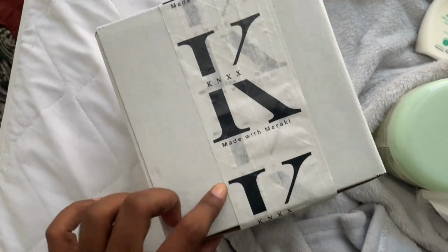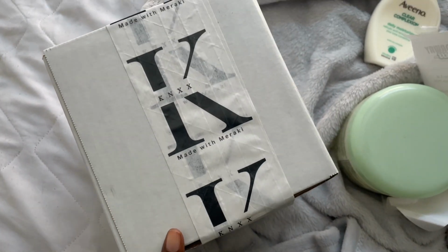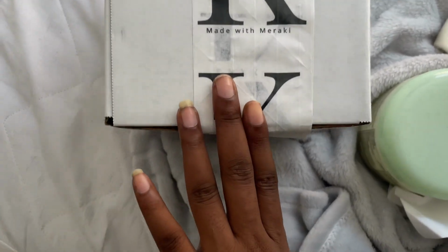Got a package from this brand a couple days ago. I'm finally gonna unbox it. I wanted to unbox it properly so I could put it in my reel and on my stories.